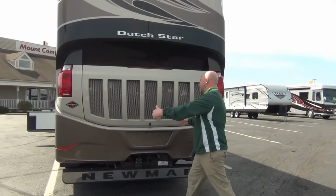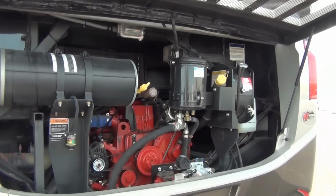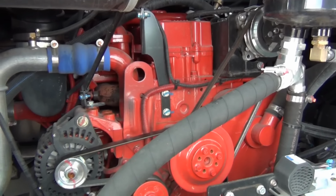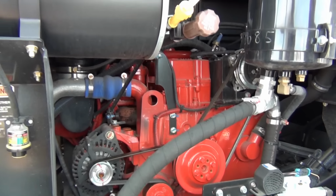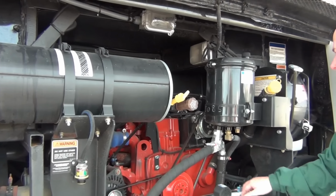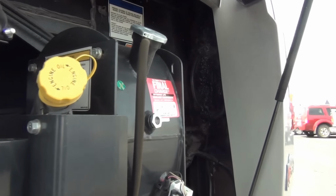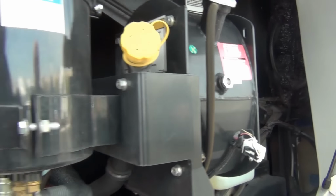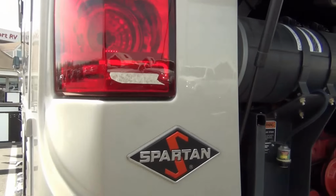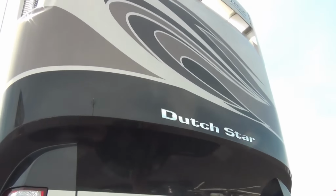Of course, this is a side radiator coach. That gives me good access back into the engine compartment. You can see this is our ISL 450 horse, 1,250 foot-pounds of torque engine. Easy access to hydraulic filters. We have our fuel filters back here as well. We can check all of our fluid levels easily back here. With a side radiator coach, everything is easily accessible. This is a beautiful molded rear cap. Our cameras mounted in up there at the very top.